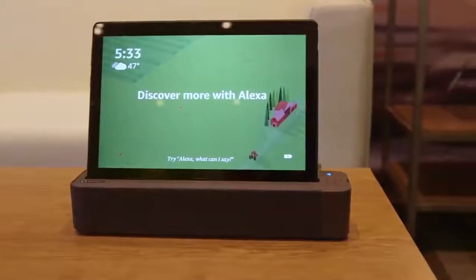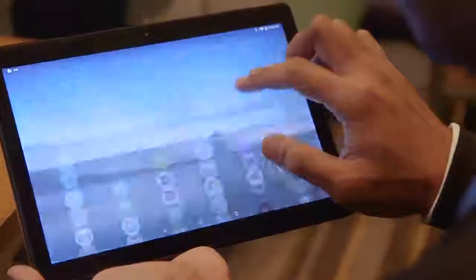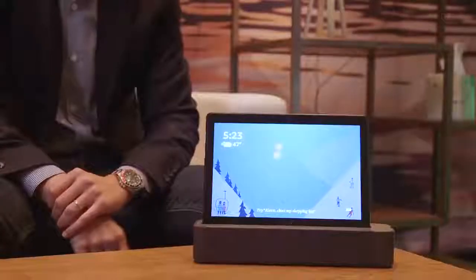It comes with Alexa Show mode on board and gives it a very Echo Show-like experience. In fact, it looks and feels almost identical to an Amazon Echo Show. To be clear, it's still very much a tablet-first device. It just comes with the bonus of having the Echo Show functionality.